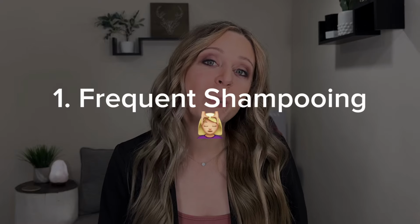Okay, so now let's get into what actually causes hair color to fade. So the first one is frequent shampooing. So anytime you shampoo your hair, it's going to fade a little bit. There's no way around that. When water hits your hair, it opens the cuticle or outer layer of your hair, and then you put the shampoo on, which then enters the cortex of your hair and pulls a little bit of color out each time you wash it.